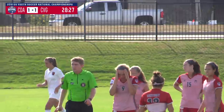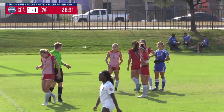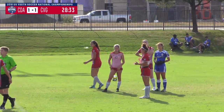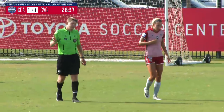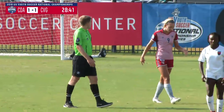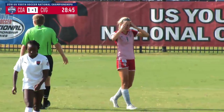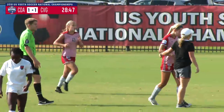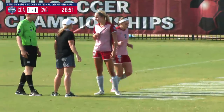They take the blows to the head pretty seriously, but still play was stopped pretty quickly there. Maybe could have allowed a couple more seconds for play to develop as the CDA player jumped straight back to her feet. But player safety being the priority as Christina Reitel clutching her head.